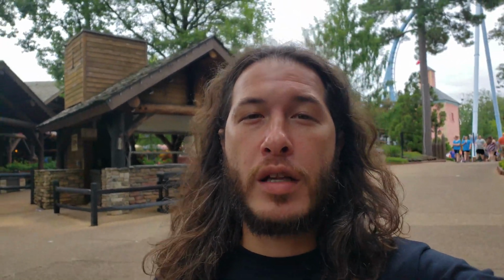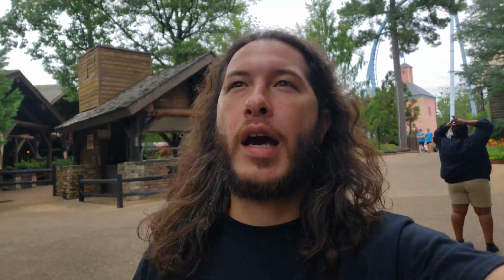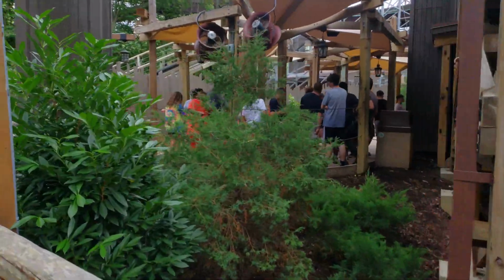We're gonna try Invader again because the weather is moving in very quickly approaching. I think we have maybe 45 minutes or so before it's supposed to hit, and it's not going to stop for the rest of the day pretty much, according to the forecast. So let's check out the Invader queue line and see what the damage is. Damn.